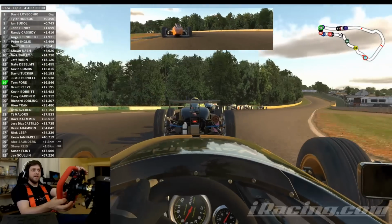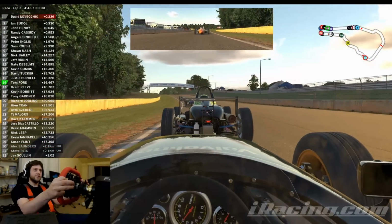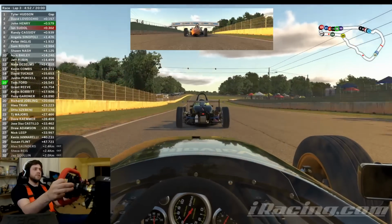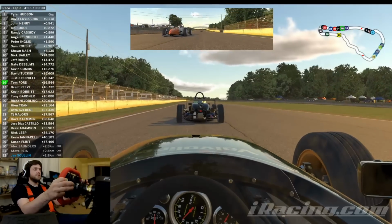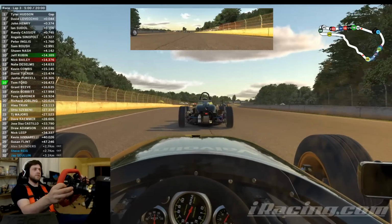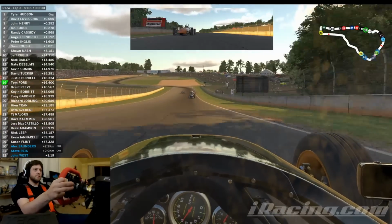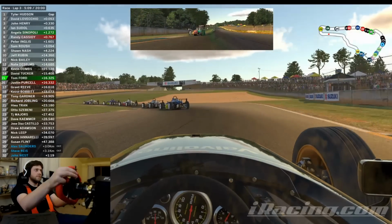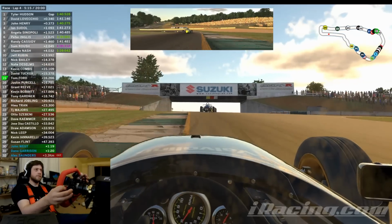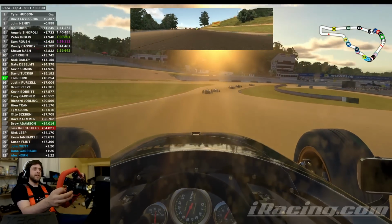Try and get a good run out of here. Gonna need his tow, because look at this straight line speed. What am I doing wrong? Come on, come on. Alright, I'm gonna have to go outside. 15th. And 15 minutes to go. A car a minute, can we do that? Why not?